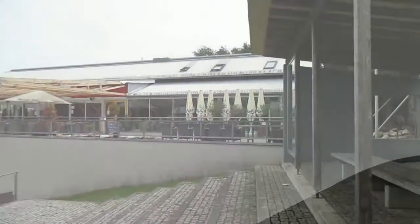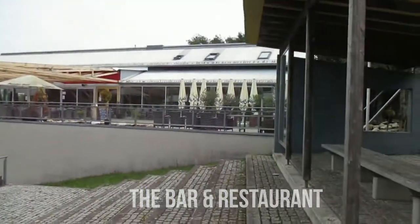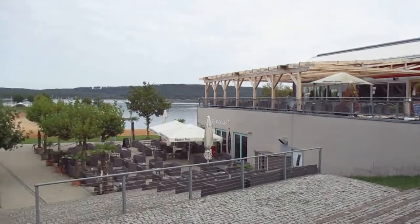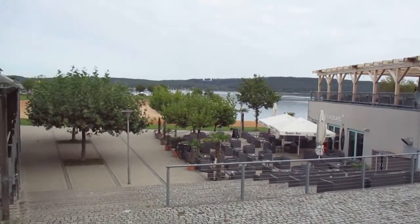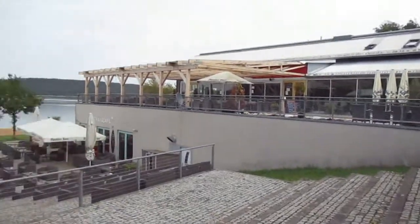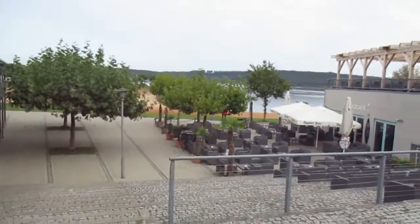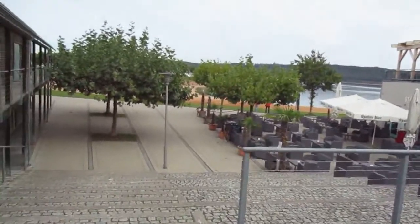Here's a restaurant. May restaurant din sila. But it's closed because it's not season anymore. It's already autumn. Malamig na. So wala na. Pag summer, open to. Kasi mainit. So they already closed the restaurant. So let's go down. Check natin yung swimming area ng lake.